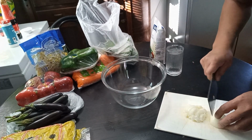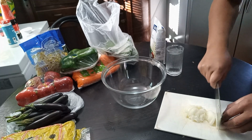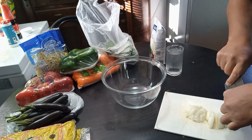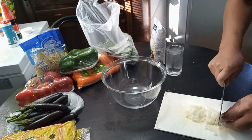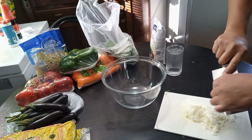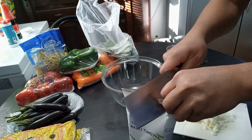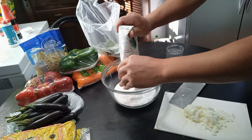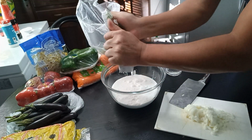One brown onion, one onion. I'm gonna cut it very small. This is for the coconut for our Taro. Okay, for our coconut cream. Straight in the bowl. I showed this to you before, guys. Okay, squeeze it over there.